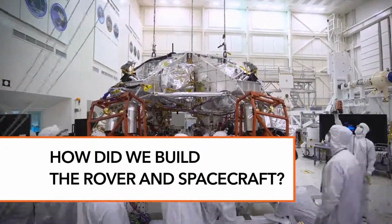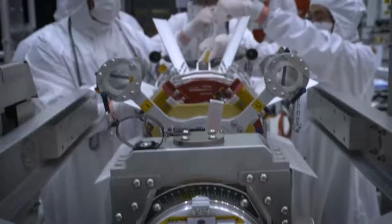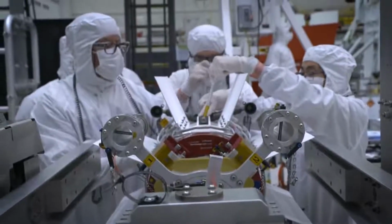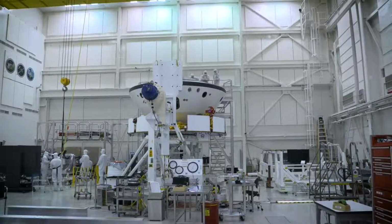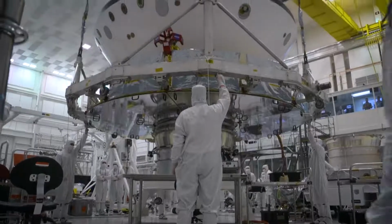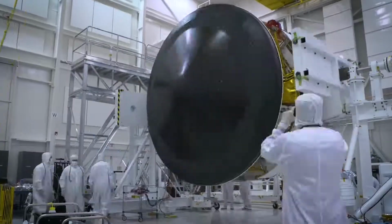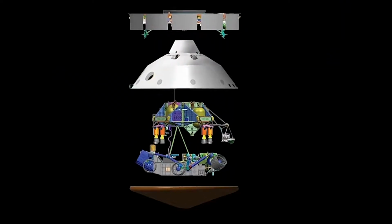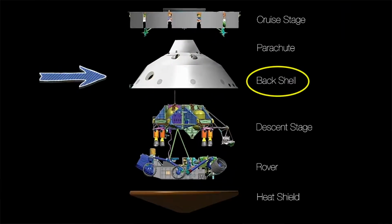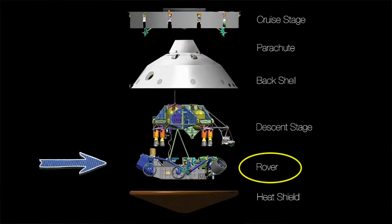I joined the ATLO team, which is assembly, test, and launch operations. And that's where all the piece parts of the hardware that all the individual engineers have designed, built, and tested come together. And we, as the ATLO team, put all those pieces together to build the spacecraft. I was responsible for building the aeroshell. And the aeroshell consists of a back shell on the top and a heat shield on the bottom. And that's the capsule that the rover and the descent stage sit inside.